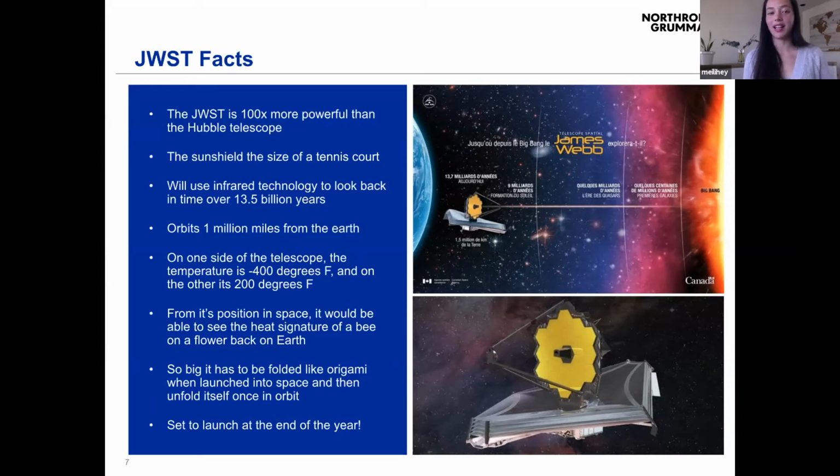And I'll talk a little bit about the look back in time portion, but I wanted to touch on the infrared technology, which is basically like if you are sitting in a chair and then you get up out of the chair, it is a little bit warmer than it was before you sat down, and that is your heat signature being left on the chair. And infrared technology can actually visibly see that heat signature that you've left behind. This James Webb orbits 1 million miles from Earth. And from its position in space, if you were to face the James Webb Space Telescope back at Earth, it would be able to read the heat signature with its infrared technology of a bee on a flower. So that's how powerful the infrared technology on the Space Telescope is.